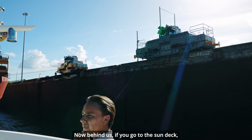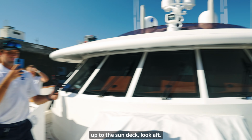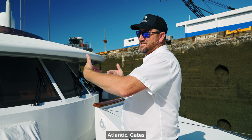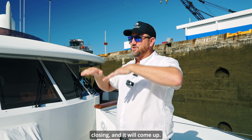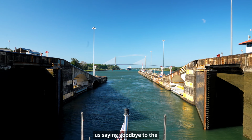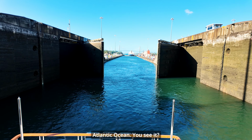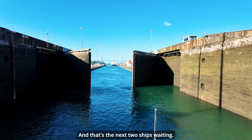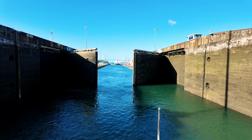Now behind us, if you go to the sun deck, that's what I do. Let's go up to the sun deck, look aft. You'll have an awesome view of the Atlantic, gates closing, and then we'll come up. So now this is the gates closing. This is us saying goodbye to the Atlantic Ocean. You see it? Yeah. And that's the next two ships waiting.